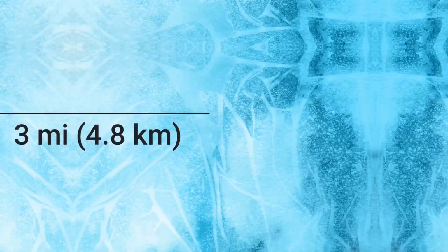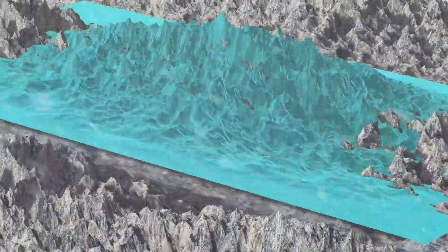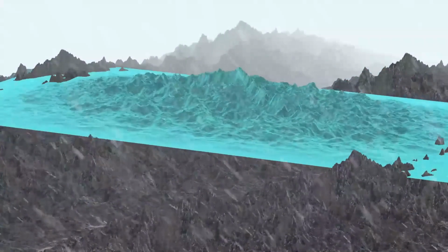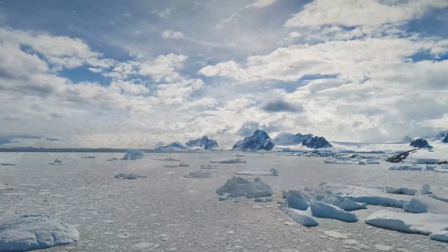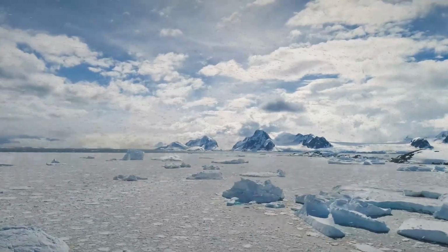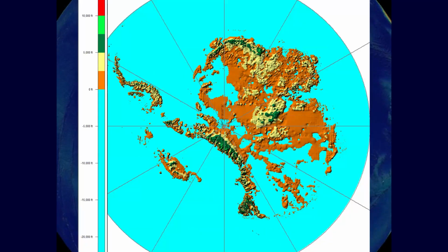The ice sheet covering Antarctica is about 1 to 3 miles thick, which is up to 16 Eiffel Towers stacked on each other. This massive blanket hides the true features and contours of Antarctica's land. We still don't know much about this mysterious continent, and it is ice and snow that are to blame. We still don't even know the true shape and size of this continent.